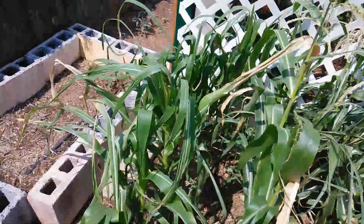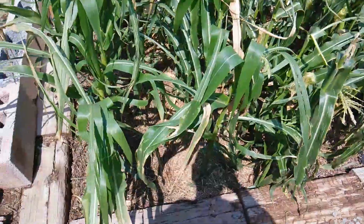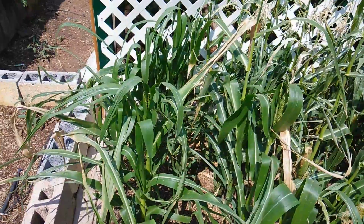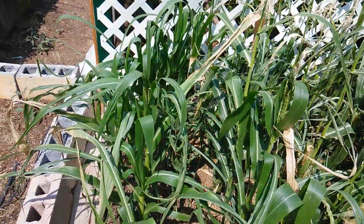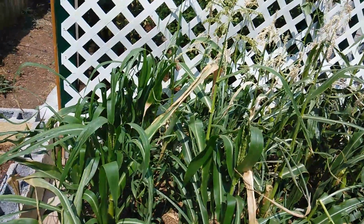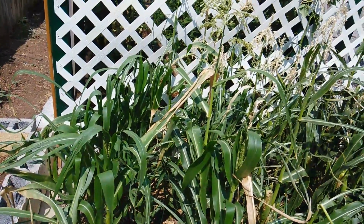So this bed's almost done. And this is the last 2 rows right here. So we'll see what happens there. I've been taking better care, been watering better. Corn is a heavy feeder too. So it's good to keep that in mind. And I'm going to pause it. We're going to take it over to the other corn bed and you can see the difference in how they look, how healthy the other corn bed looks compared to this one.